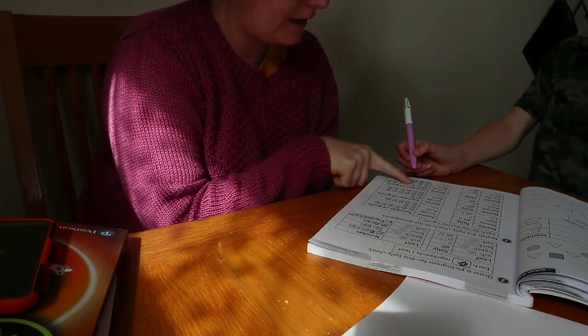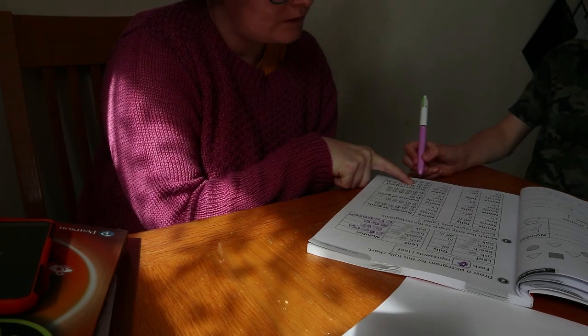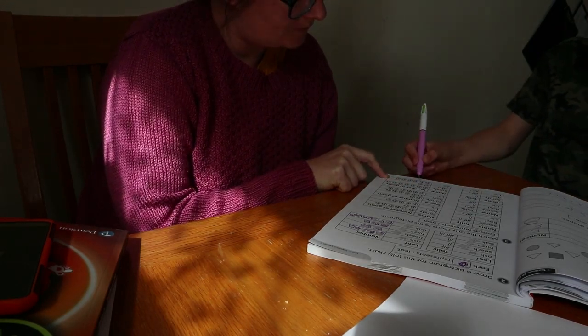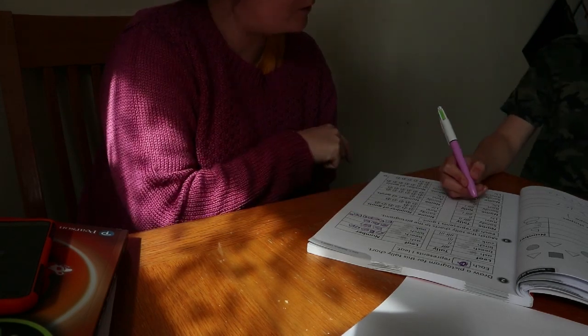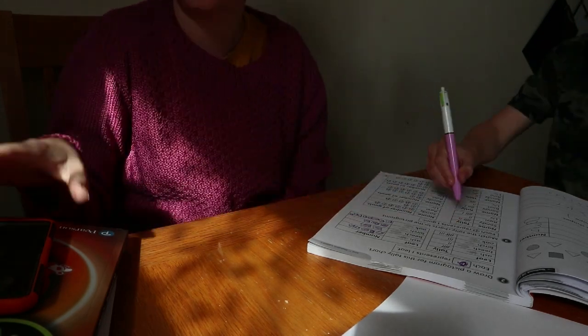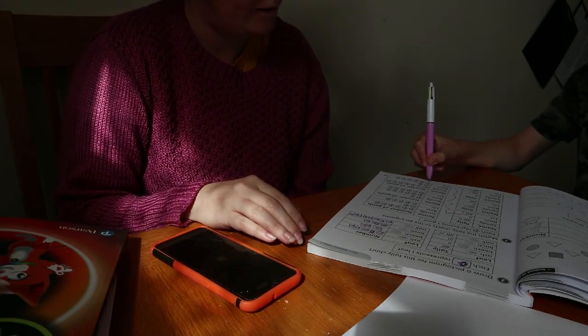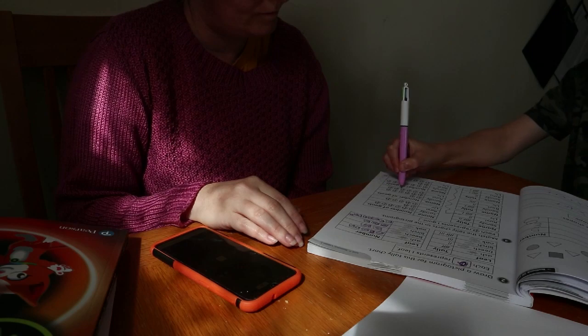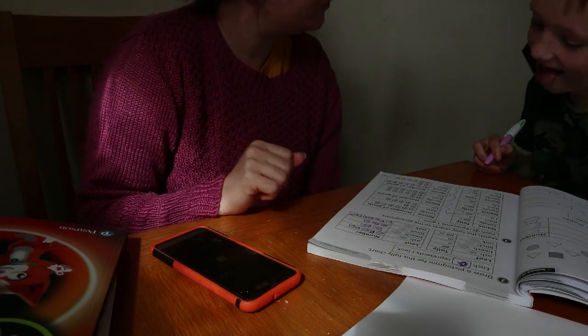Okay, so let's check. How many has Ravi got? Two. Does that match? Two. How many has Liv got? Yep, did they match? So draw a line from that one to the bottom one. It doesn't need to be a wiggly line, does it? Sometimes I think you try to make it as messy as possible on purpose.